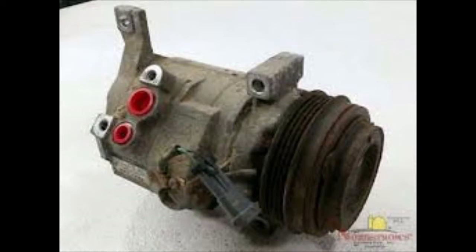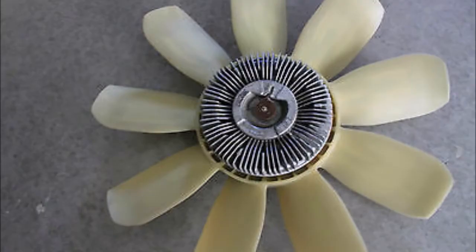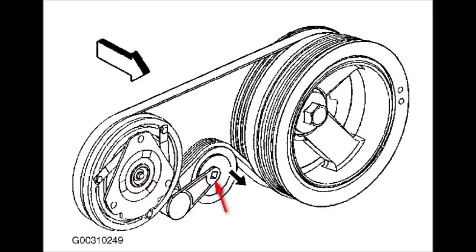Today I want to talk about the Tahoes. The Tahoes with the 4.8, the 5.3, and the 6.0 engines. All those compressors are the same and they sit on the bottom of the vehicle. Now, on this vehicle, it is very important to check that fan clutch. If that fan clutch ain't up to par, you're going to have an AC issue.